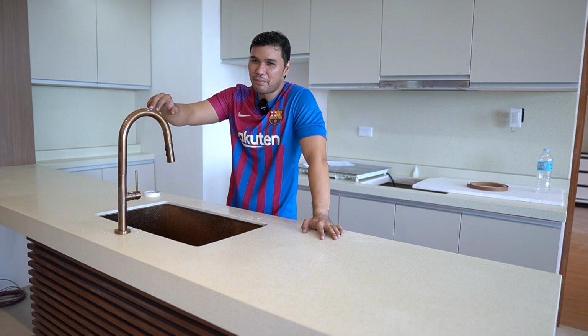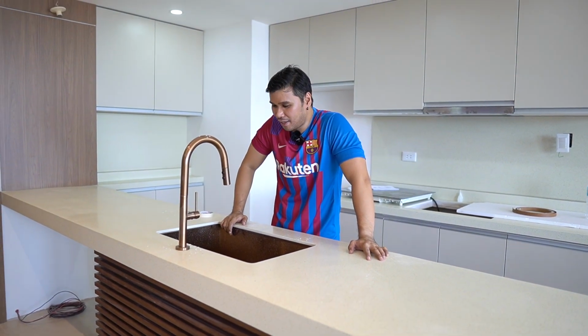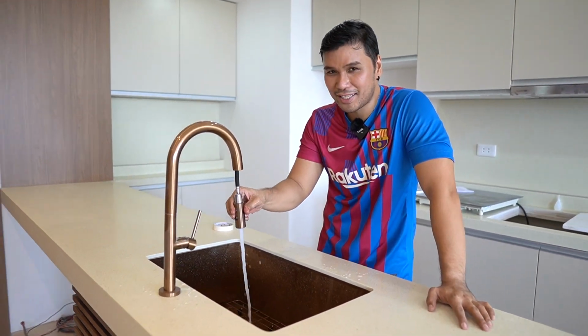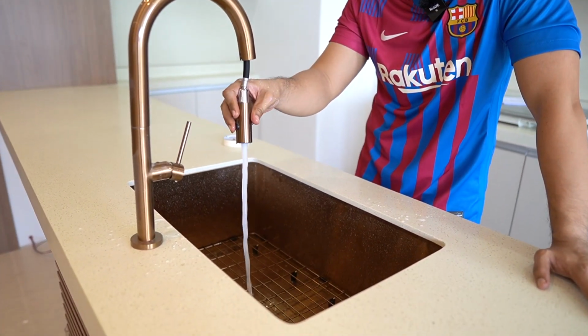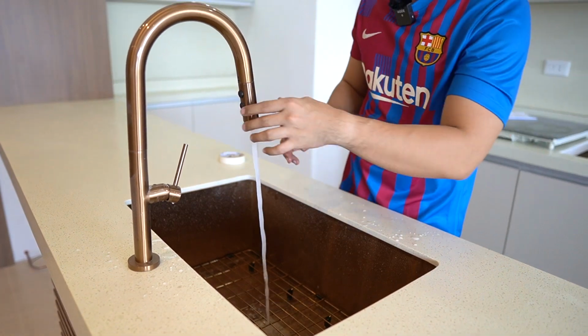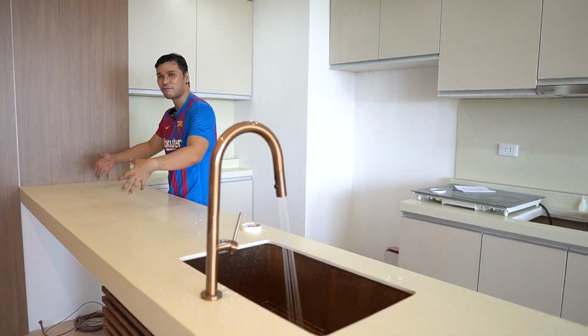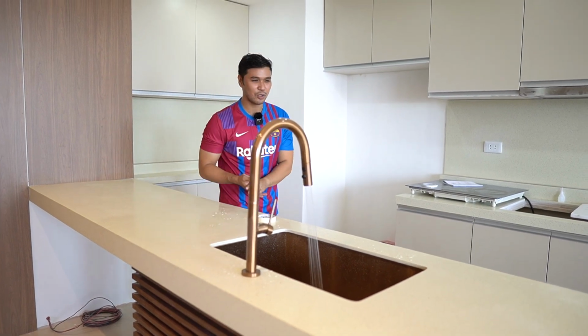Tapos, ang tema ko sa ating fixtures ay ang ating rose gold na ating kitchen sink. Yan. So, gumagana na siya. Like sa ating fortune wheel, naiikot din yan. So, maraming pwede kang gawin. Yan, pwede ka dito maghiwa. Tapos, mag-serve ng food sa ating nook.